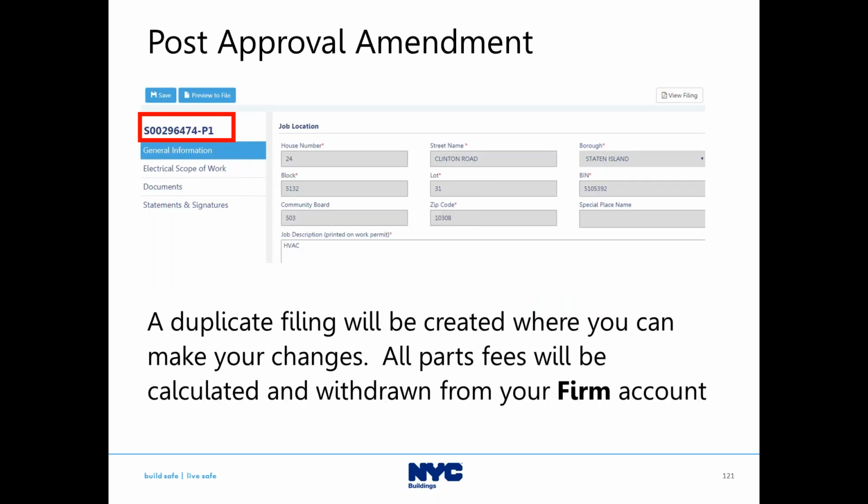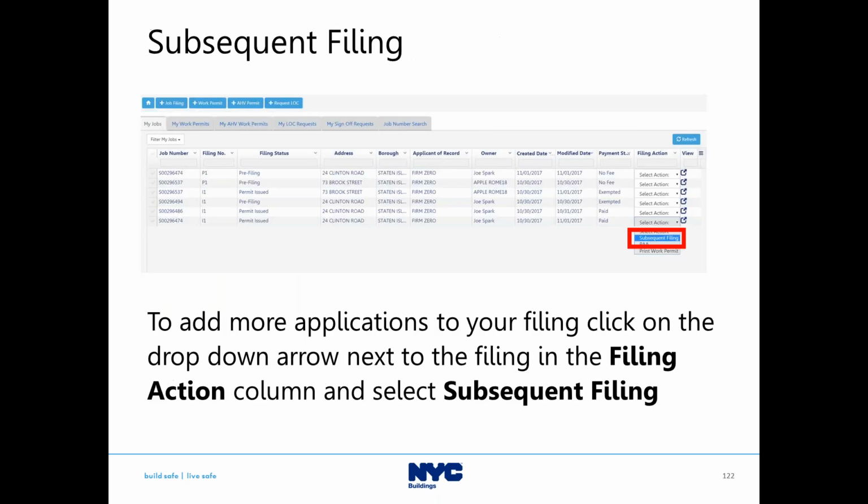Let's talk about a post-approval amendment. So your PAAs. You have made a mistake, but you've already gone through your Permit Issued stage. You're going to go back to your dashboard, find that filing, and on that drop-down menu in the Filing Action, you're going to choose PAA. A duplicate filing is going to be created where you can make your changes. And of course, all fees will be recalculated and either changed, made less or more, and eventually will be withdrawn from your firm account.